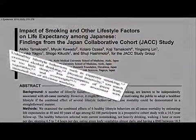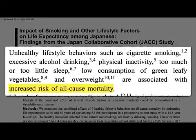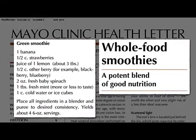Lifestyle behaviors associated with increased risk of premature death include things like smoking, excessive drinking, and not eating enough greens. The best way to get your greens is in whichever way you'll eat the most of them, and one way to sneak extra greens into your daily diet is with whole food smoothies, a potent blend of good nutrition in a quick, portable, delicious form.